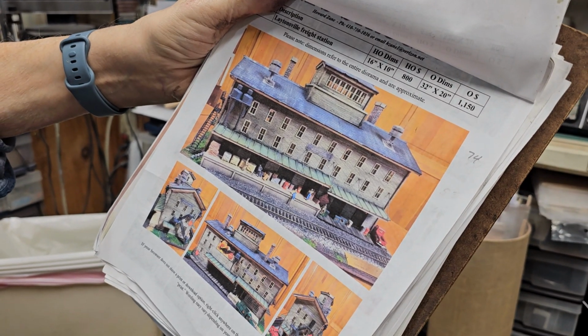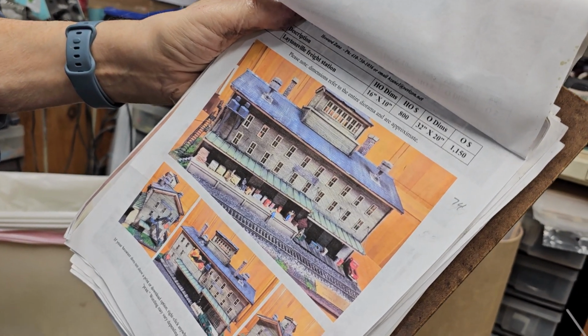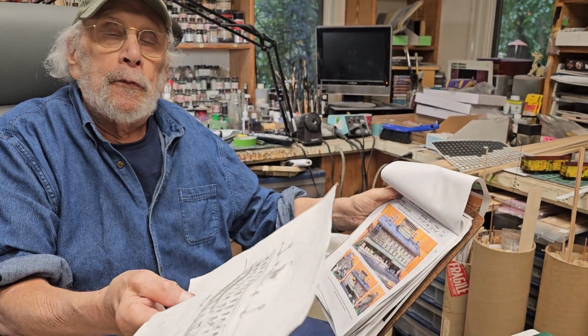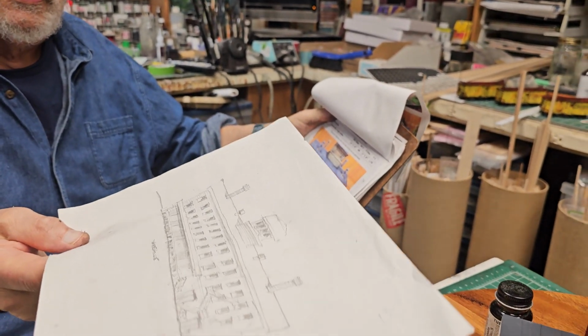It was only like 24 inches. This thing is going to be immense in HO, and we may have to scale it down, but we'll do it right. Now, this sketch you found was a Simmer building, but not exact. This I did for my client out in Washington State, and I sketched it while he was there.